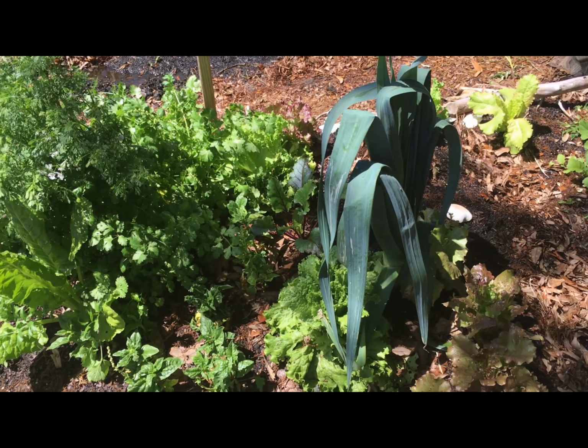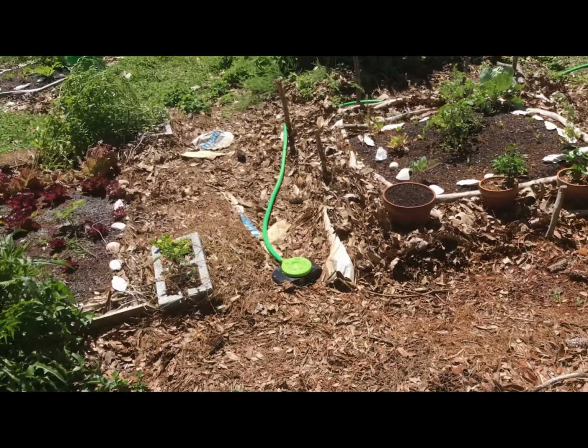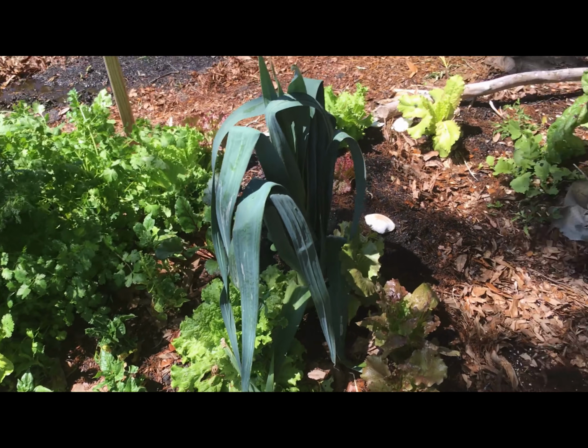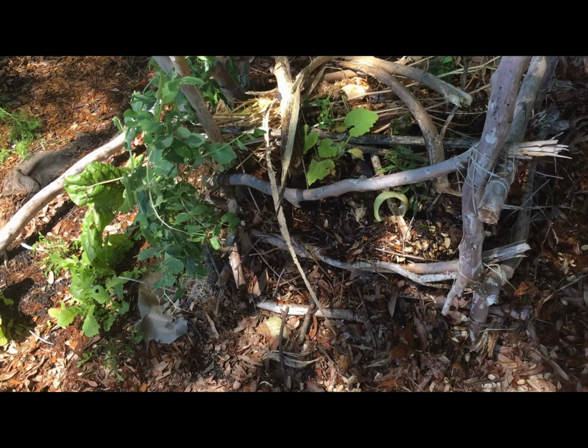I don't have to water it, I don't have to fertilize it, I don't have to weed. It's the nicest bed in the entire garden. The highest end real estate in the entire garden is the hugelkultur bed right here. And it's now next to a compost pile that's kind of in the garden.